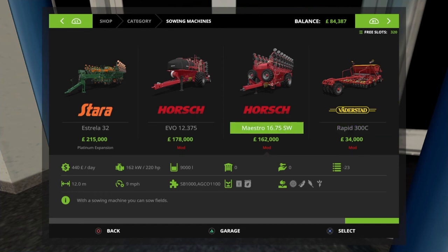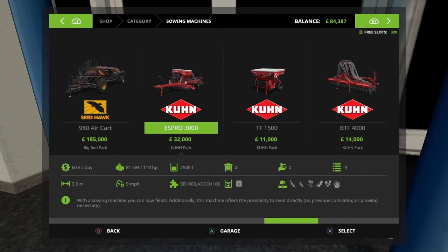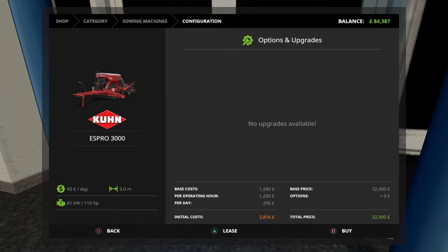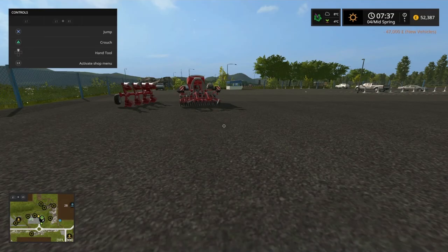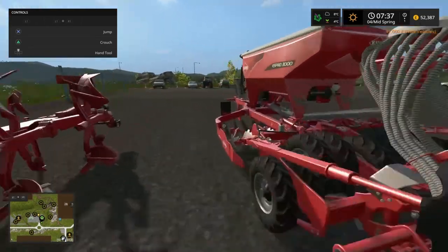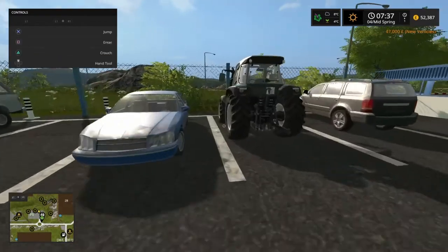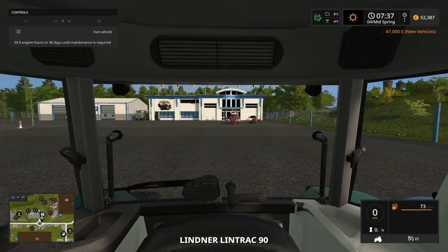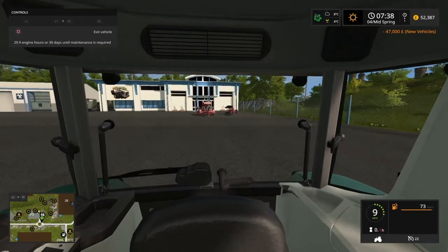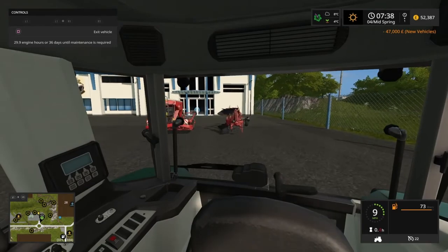230 horsepower machine. Engine 10 horsepower. No, we'll buy this one. We will buy this. It's only 32,000. So that's fine. We've got both of these here now. So, let's hook up. First things first. We'll hook up the plow.